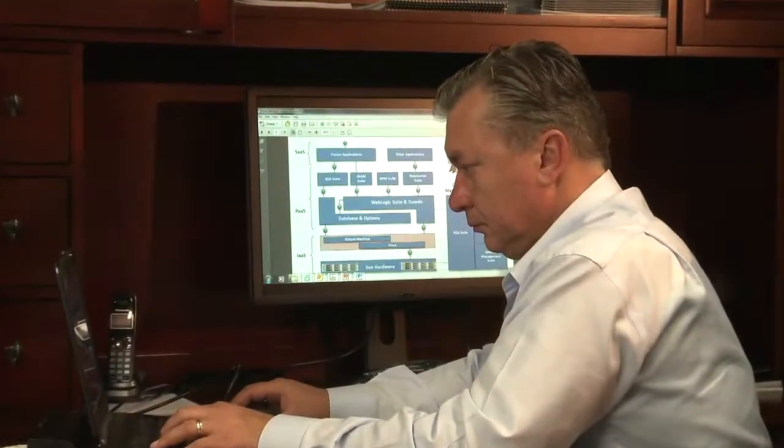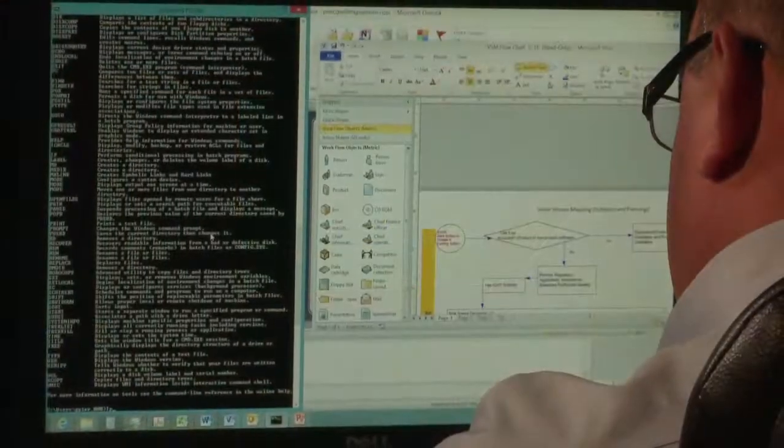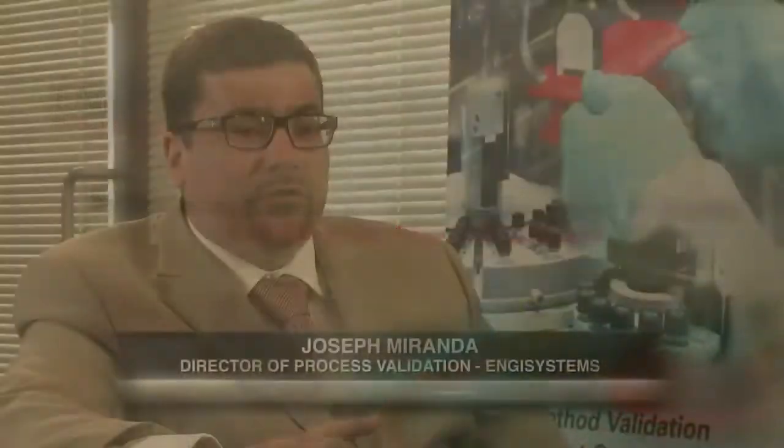One of the challenges in validating the software used in medical devices is understanding the level of risk associated with the software. It's essential that risk management be performed during the software development process and that all testing, verification, and validation activities are completed prior to the software being released. EngiSystems considers process validation a great opportunity for an organization to observe their systems, processes, and then improve the effectiveness, which enhances the quality.